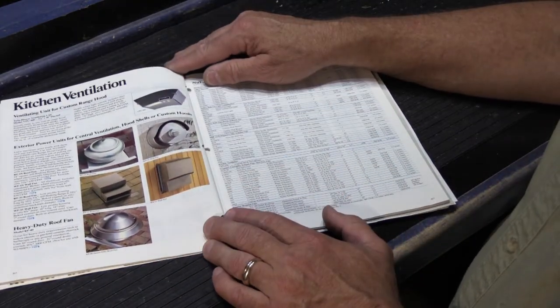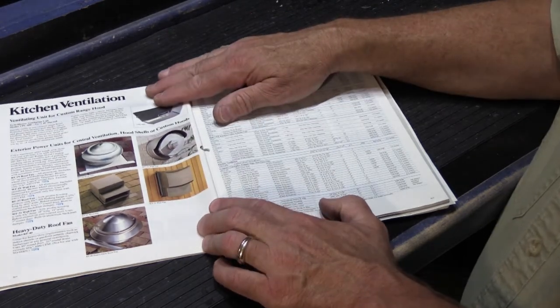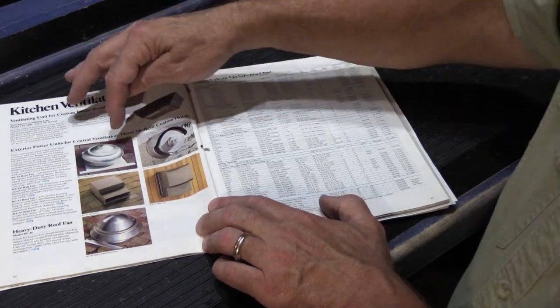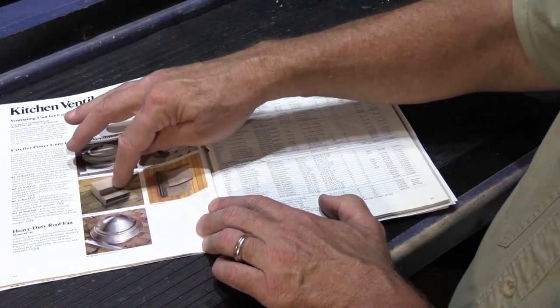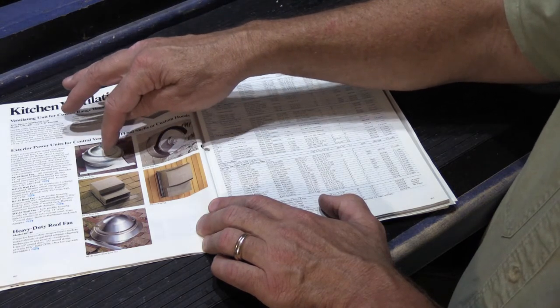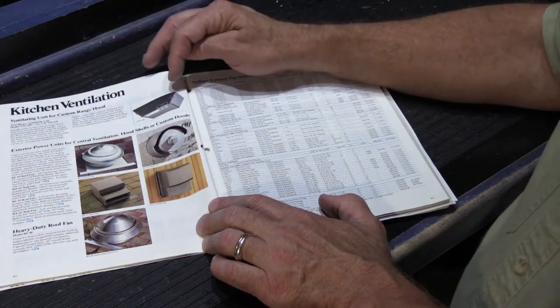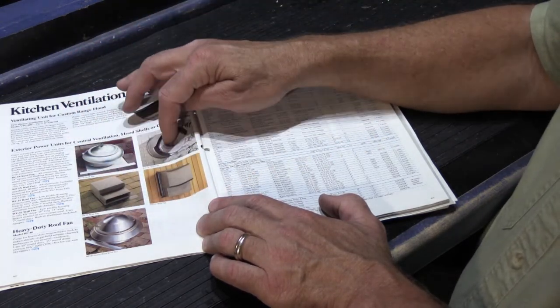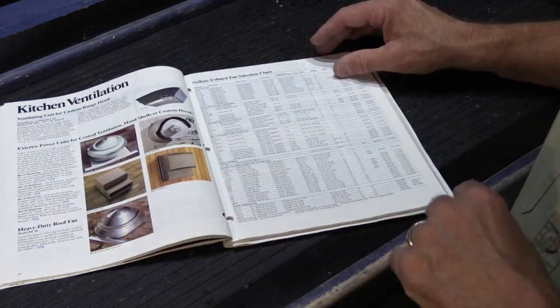And here we have what they call kitchen ventilation. These are not range hoods, but these are big ventilation blowers. And we have a couple roof-mounted blowers, an RF1, an RF40, and an RF35. And these move the kitchen exhaust fan out to the outside of the house, so you would have an intake on the inside. And they also came in wall-mounted units. And these are a lot more powerful than average, and they kept your house quieter.